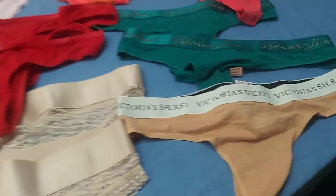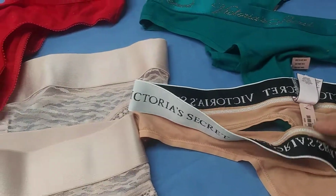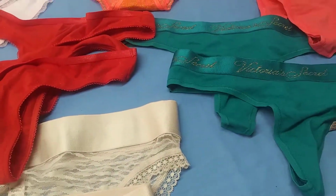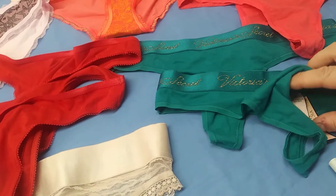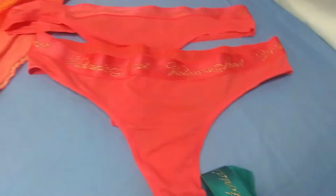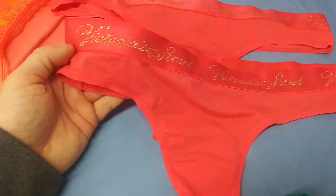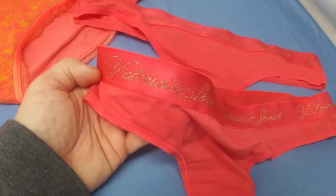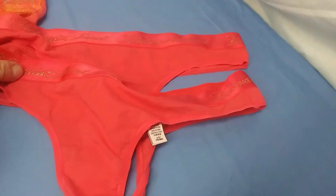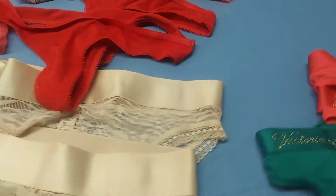We have these thongs, cream Victoria's Secret in large. You have two of these here, green, and these are going to be mediums. You have these two pink Victoria's Secrets in large. It has the glitter waistband trim there. Okay, moving right along.